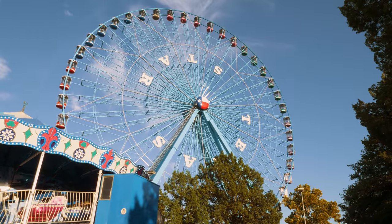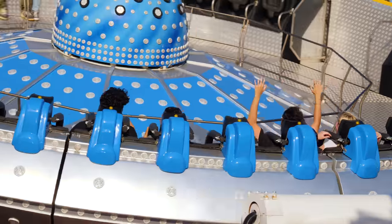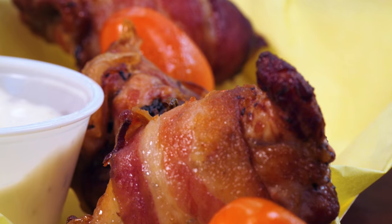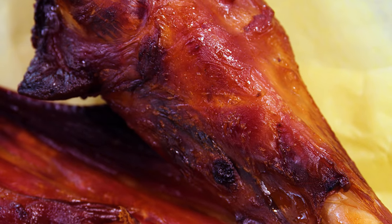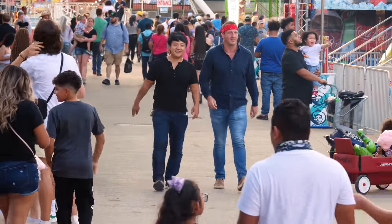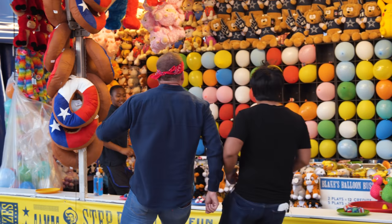Today I'm taking on the barbecue meat challenge at the State Fair of Texas. I'm taking down as many beautiful barbecue creations as humanly possible. Luckily, I'm not alone. Yo, great to finally meet you, man. Food reviewing veteran Mike Chen is by my side as we choose to eat or accept defeat. I don't know how many stomachs you have. This will fill you up. So who's gonna give in first?